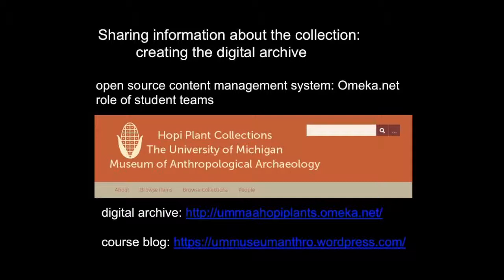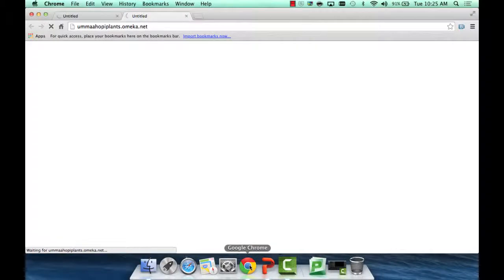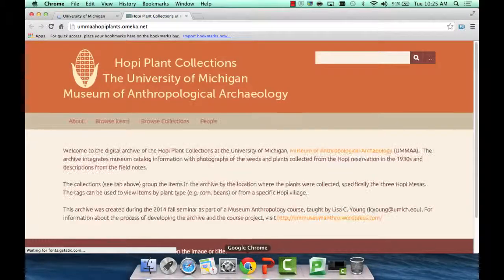So I had the students work with the collections, getting information from the collection itself, getting information from the field notes, and let's see if I can bring it up. Will it work? Yes, maybe. And so what we did was the students put together the information. I used Google Forms. They inputted the information. We could output that as an Excel file. And the beauty of this program is you can batch upload. So we just uploaded the data.